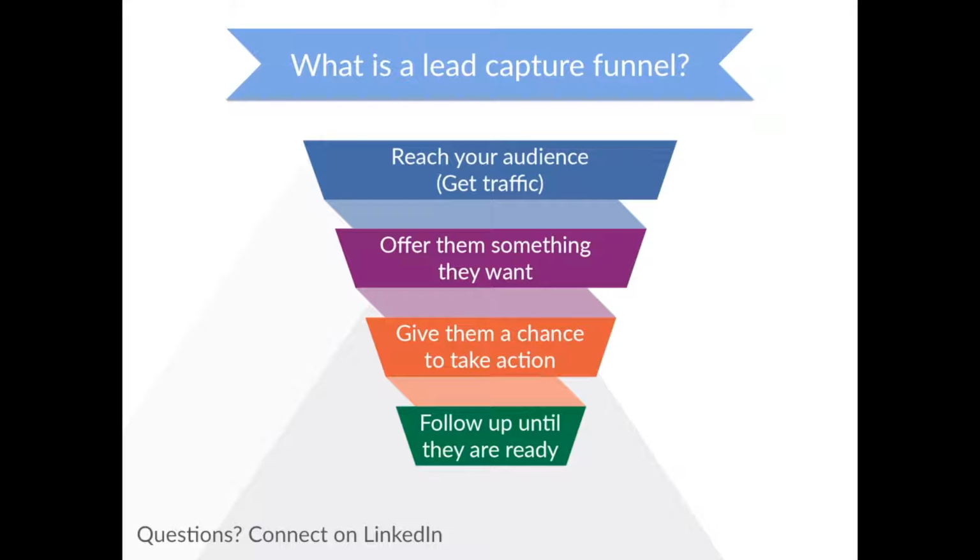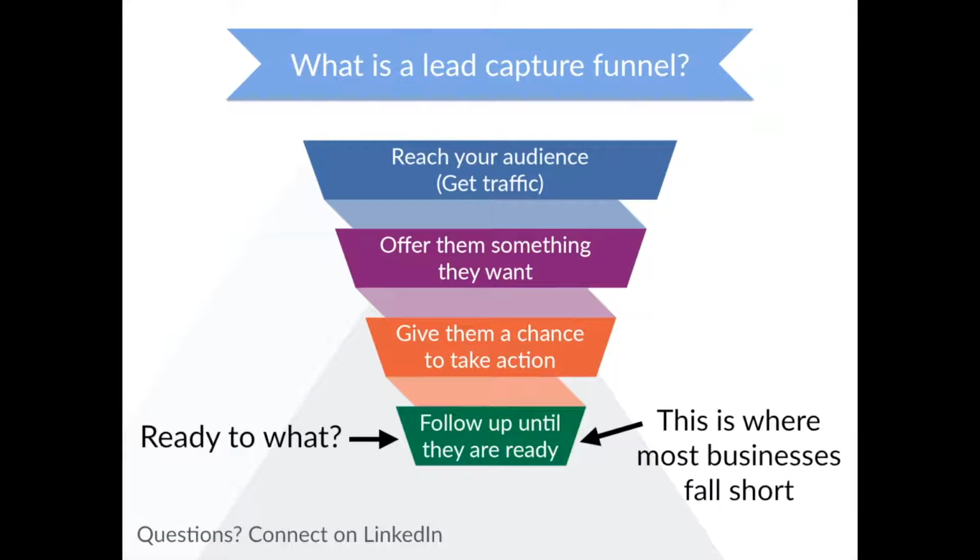And then the last step of the funnel is to follow up with them until they're ready. Now, until they're ready to what? Until they're ready to buy. This is very important, because most times your customers will not buy from you your first contact with them. This is where most businesses fall short, and this is why most businesses struggle to get marketing campaigns that actually work. They are not following up.